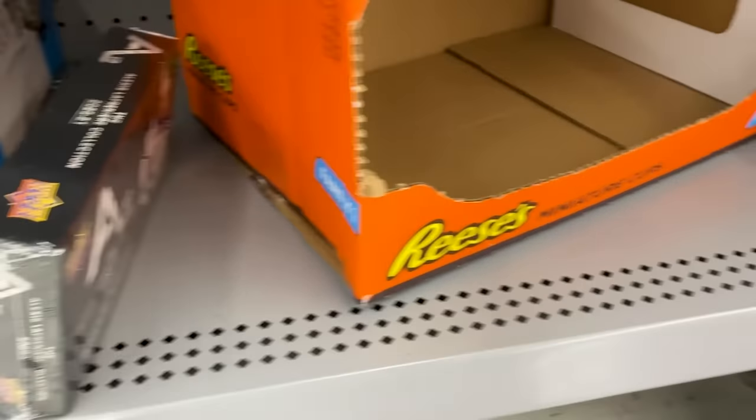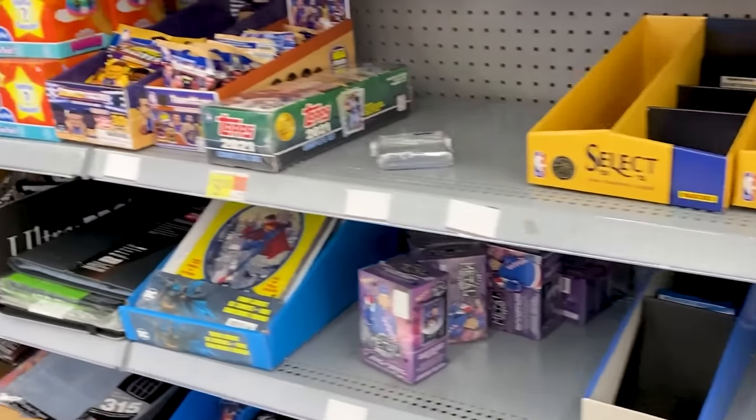Anything. Do you see anything? What's this right down here? Oh, I lost my hat. We're not looking for that. I'm gonna put that right there. I'm gonna pick up my hat. Oh, not a single pack of Pokemon cards. Okay, we gotta check the back of the store.